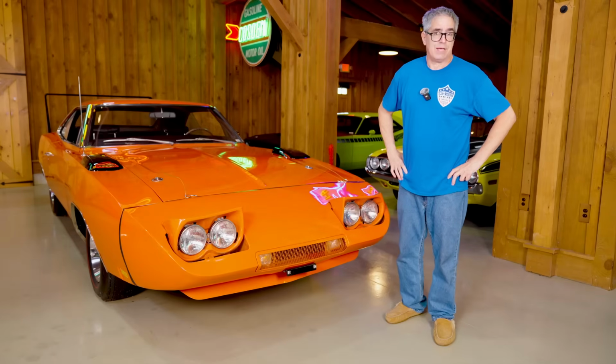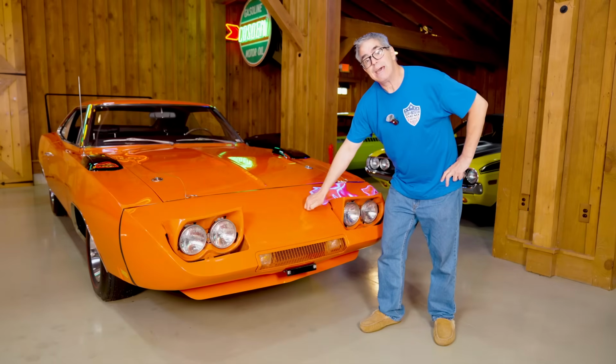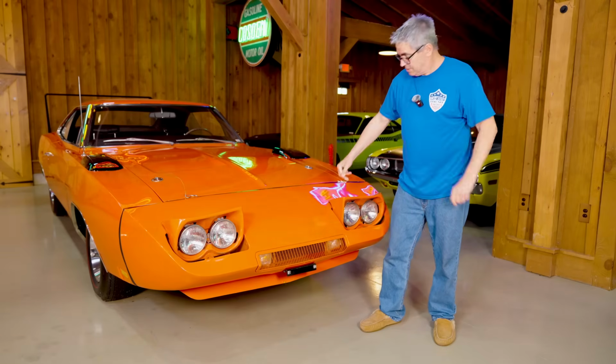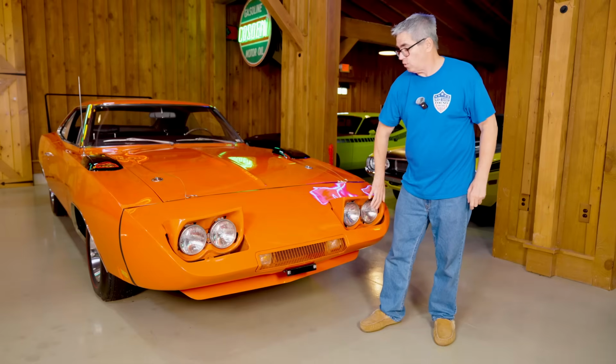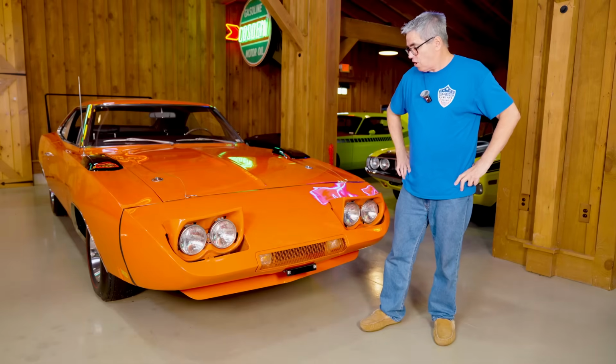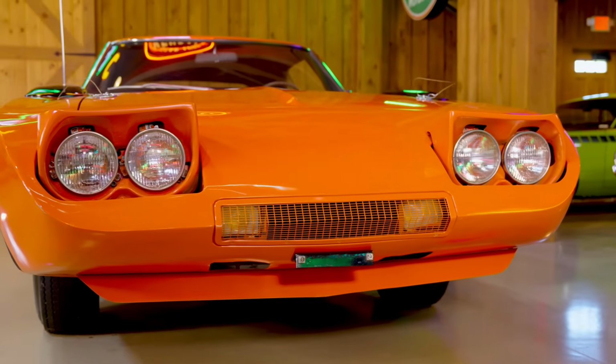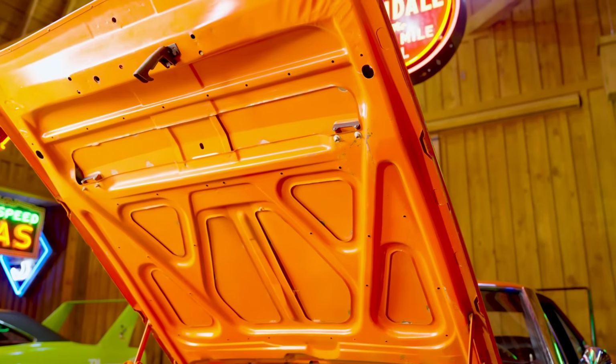But one common misconception is these are made of fiberglass. These are metal. Actually, it's hand-formed sheet steel, and the only fiberglass on these cars is the headlight buckets. That is fiberglass. Otherwise, all of the external appendages are made of metal, steel on the back, and aluminum at the tail on the spoiler. Okay, let's look under the hood, see what we find.